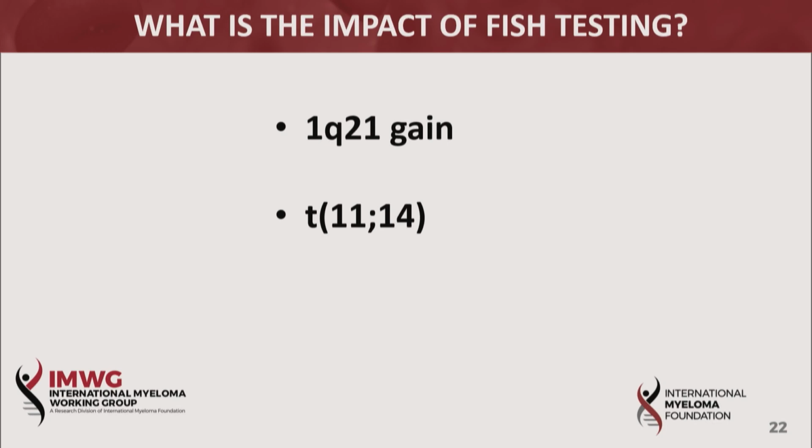Absolutely. All right, so there were some additional presentations looking a little bit more closely this year at the impact of baseline FISH testing. The first is 1q21, and I guess the realization that this is an important risk factor that we haven't been always incorporating or looking at, and then looking more closely at t(11;14), which up to now at least we've considered to be a good prognostic factor.